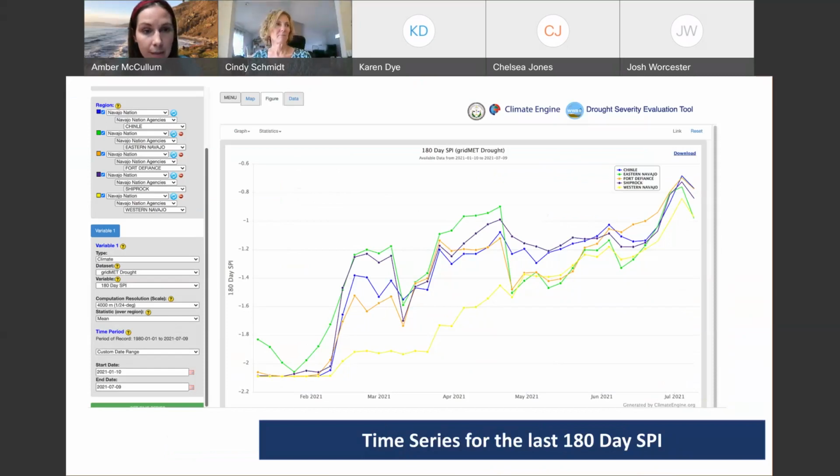And we could also look at something like the change in the SPI over each of the 5 agencies, which is what you can see here in this graph. And this is from January through July of 2021. You can see here at the end in July where the SPI has actually increased due to some of those rains that have occurred recently. So this is all in quick order. You can do this analysis in the tool. You can download the data. You can download the image of the figures as well.